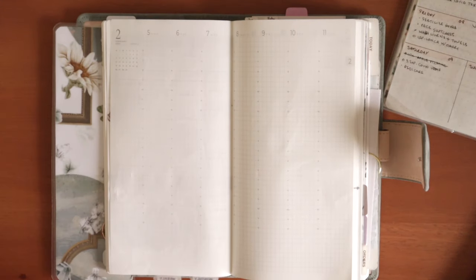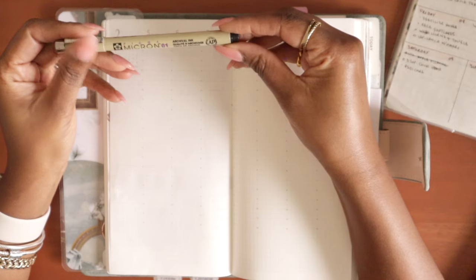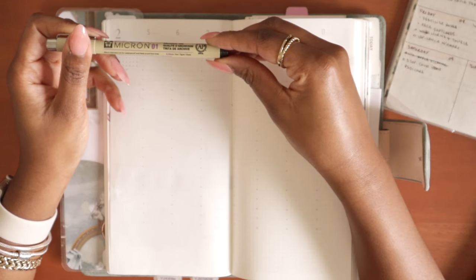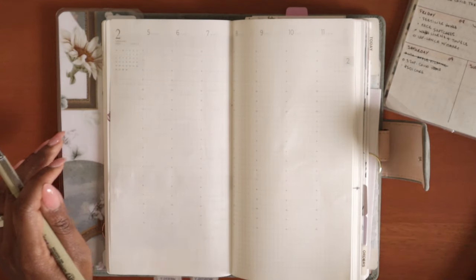And I'm going to do the horizontal layout. So I already did a little bit of math to determine where I am spacing out everything and where I'm going to draw it in. So I'll be using my Micron fine liner, and I'll use the 01 marker, which is 0.25 millimeters. So that's what I'll be using to draw out the lines for this example.